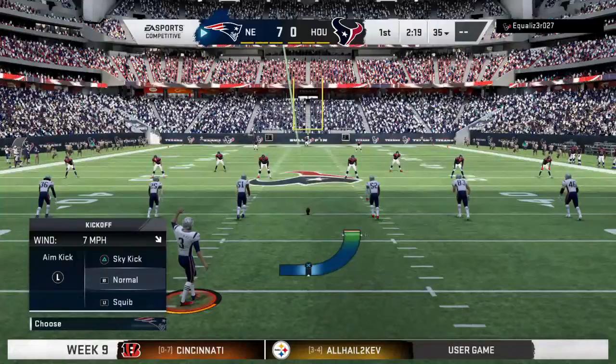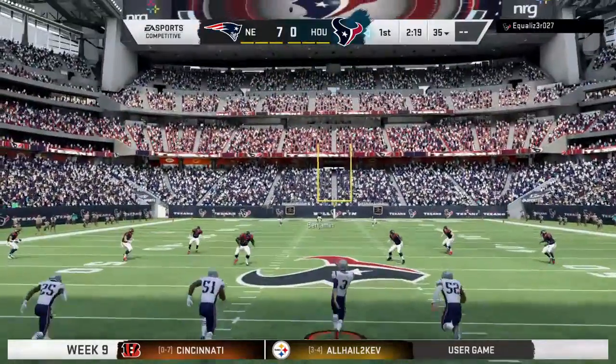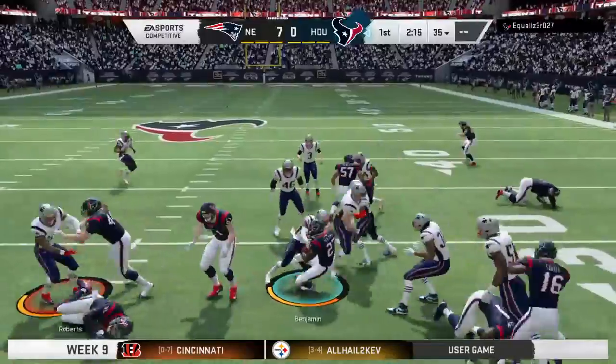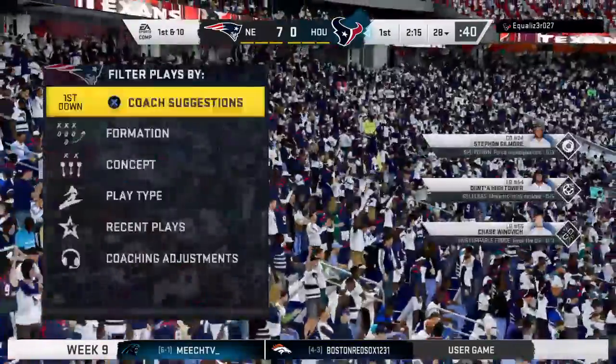Stephen Gostkowski to kick off for New England. Gostkowski now after the touchdown. He'll send this one away. This is taken at the 3. And he's up across the 25 and down at the 28-yard line.